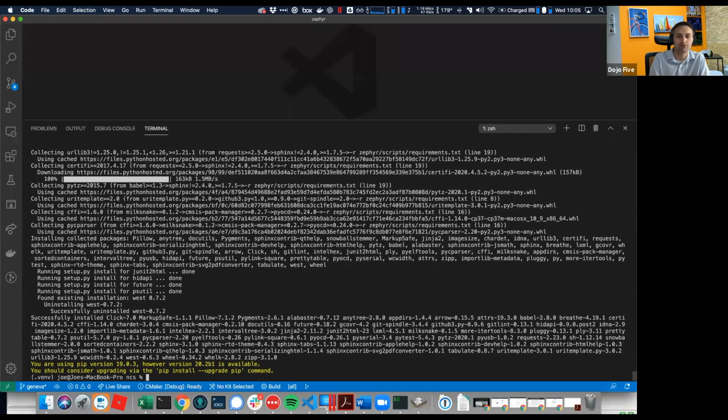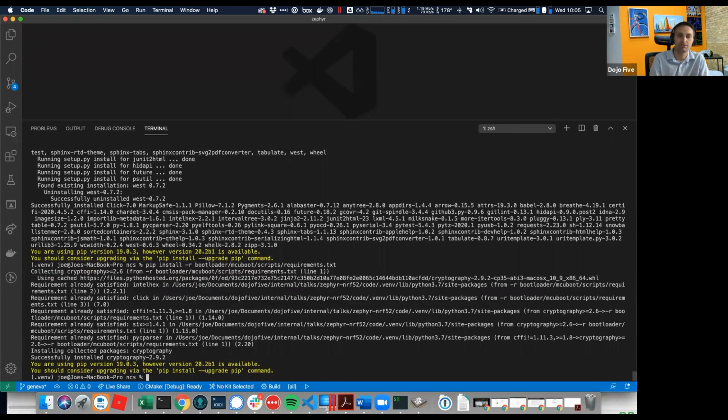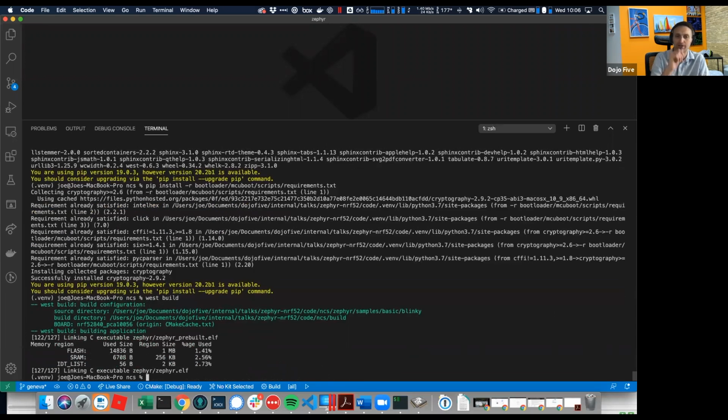All right, so we're also going to do this same installation for the bootloader stuff. This is just off of those slides where this comes from. Just that cryptography one. So now let's try our build again. Because we've already specified the board and the project, we're able to just run west build. It remembers the board that we targeted, and hey, we have an elf file.